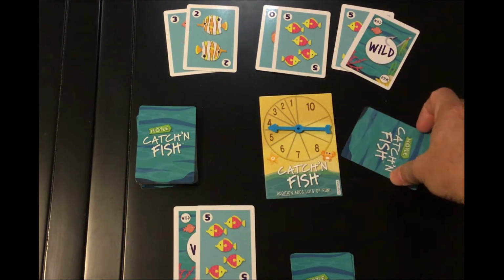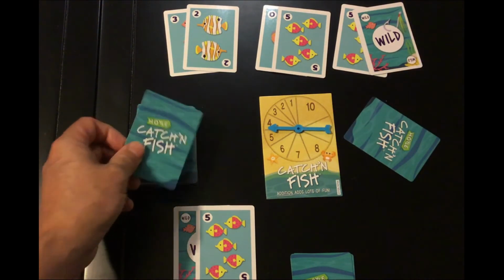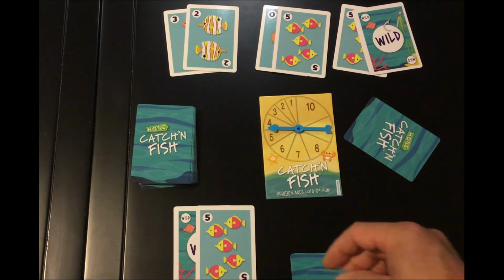So they're my only other opponent. So I'm going to ask them, do you have a 1? And they look and they say, nope. You know, maybe go fish. So at that point, I take 1 more card.